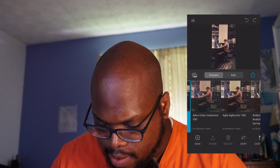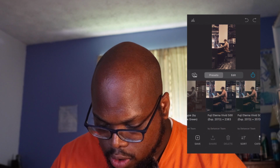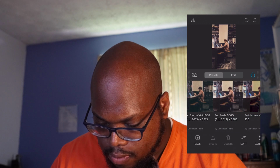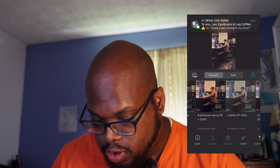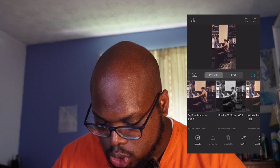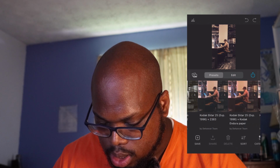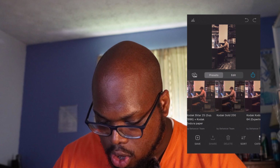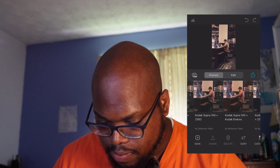I've never heard that. Agfa Color 100, Ambertrope, Fuji Eterna, Fuji Reala, Fuji Chrome Velvia, Fujifilm FP100C. Again, we got Instax, Ilford XP2 Super, Kodak Eastman, Kodak Ektar, Kodak Gold, Kodachrome, Portra, and all these different kinds.